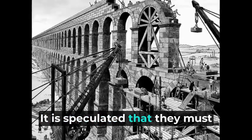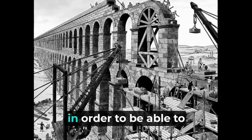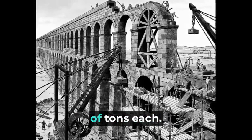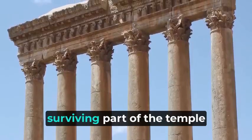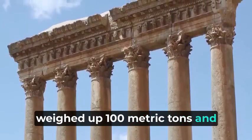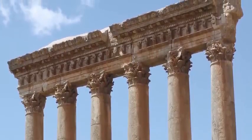It is speculated that they must have built a very capable crane just for this purpose in order to be able to erect these massive columns that weigh tens of tons each. The heaviest blocks of the surviving part of the temple weighed up to 100 metric tons and needed to be erected 20 meters above the ground, a truly incredible feat of engineering.